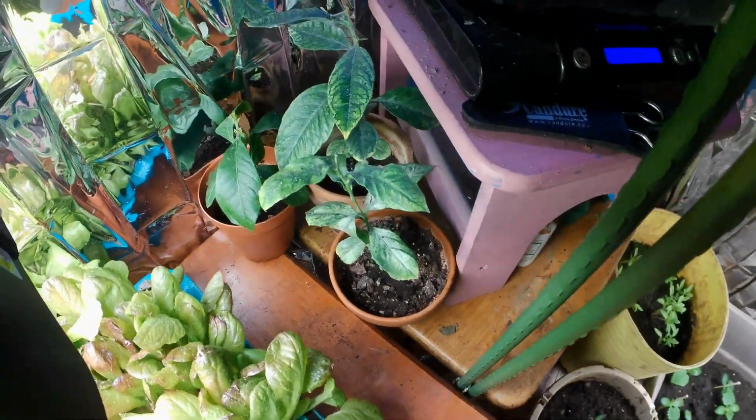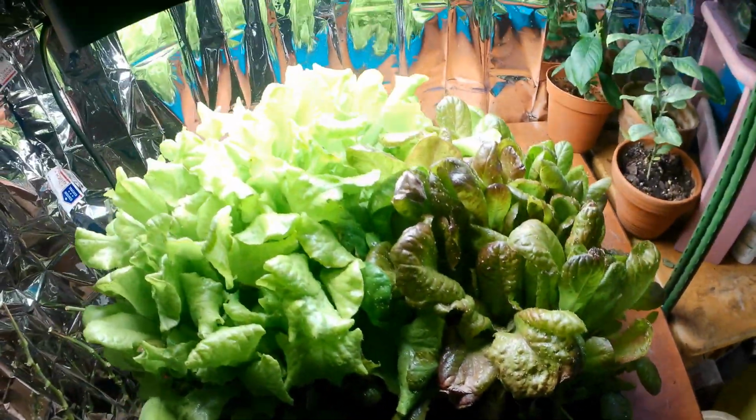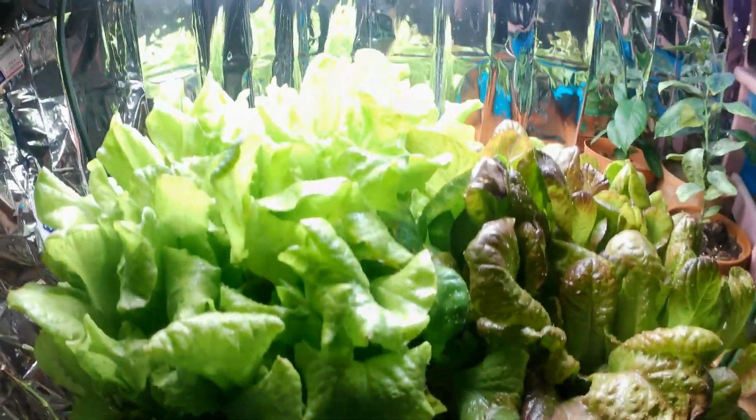Okay, so that's what's going on with that over there. Got the lemon plants. They are what they are. Let's talk about the lettuce. The lettuce is looking really good.